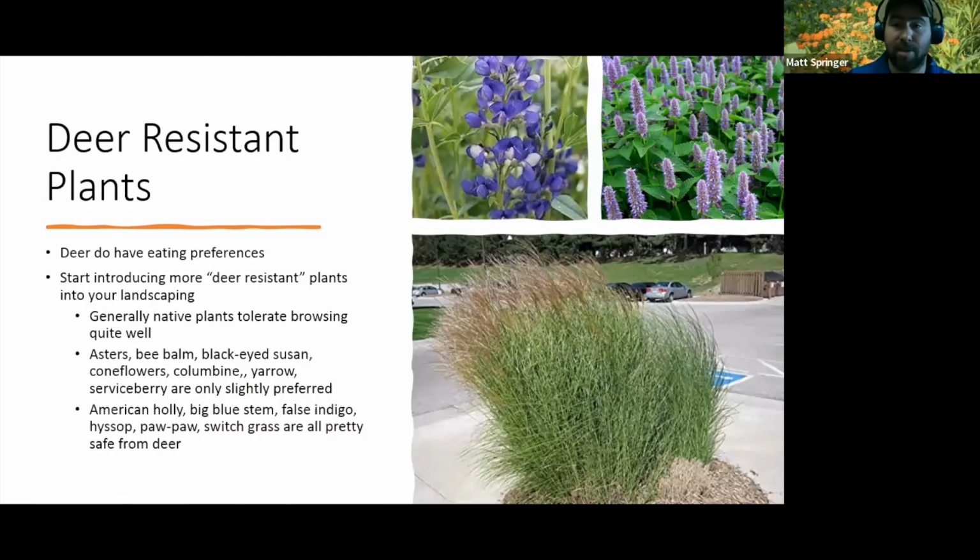And then there's even the other options of native species that will not be consumed, including things like American holly, big bluestem, false indigo, hyssops, which are awesome bee plants, and pawpaws, which they'll only consume the fruit. So you've got to get out there and get the fruit if you want it. The good thing is you can pick it out of the tree if it's a tall enough pawpaw and the deer can't get to it yet. Raccoons are a different story. And some switchgrass, if you want those bunch grasses, are pretty much not going to be consumed by deer and are also native to this area.